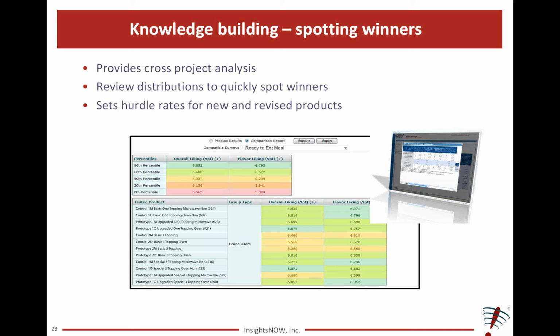We need to be able to spot when we have a winner. Whether we're introducing new line extensions or we're just doing cost optimization, we've got to be able to go back to historical information and find that information that correlates with success and use that information as hurdles to establish the response criteria that will allow us to gauge when a product is going to be successful. Establishing flexible hurdle rates and providing the historical perspective is important because that helps you look at the long-term success potential for your product.